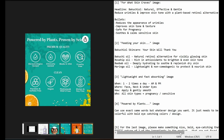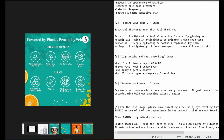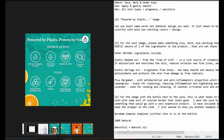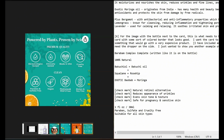I just said it just needs to be colorful with bold, eye-catching colors and designs. And then for the last image, I just wanted them to create something nice that puts a product card next to the bottle. And so I just explained what I wanted here pretty much and sent that over to the designer. So I will show you what I get back once that all comes in. I just listed out all the different things that I want the card to say, and then I'm going to rely on the designer to design it.